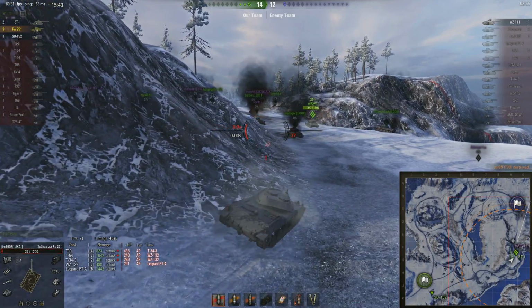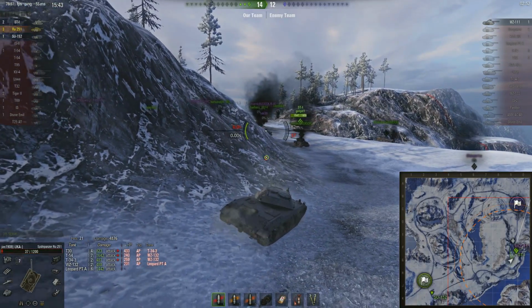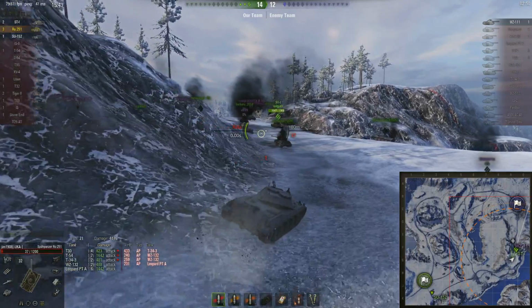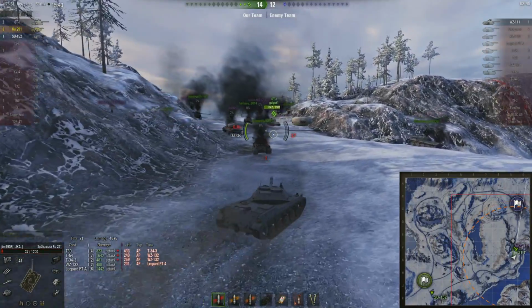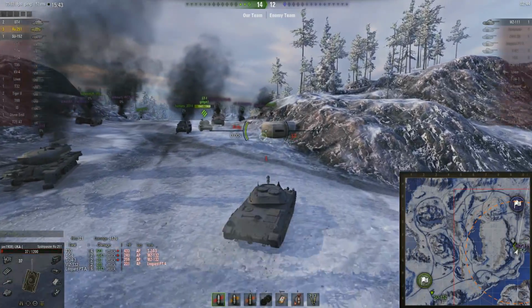So it's down to... what is that? 1 AP, 2 heat, and 2 HE. So his last 5 rounds of ammo. The WZ, not the WZ, the ST-1, however, I mean, it would be hard to throw this away.